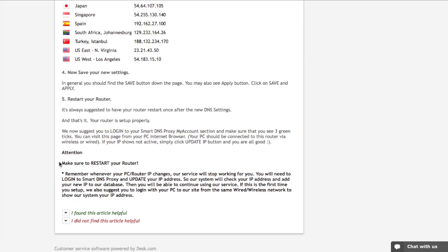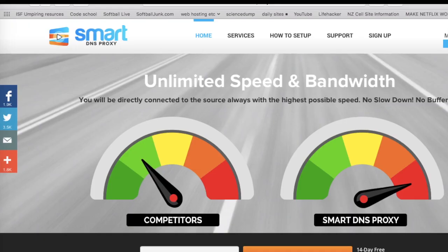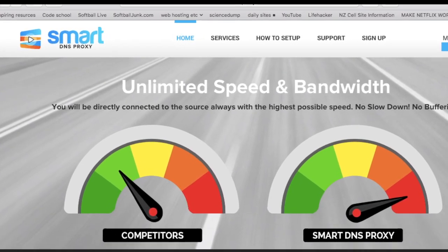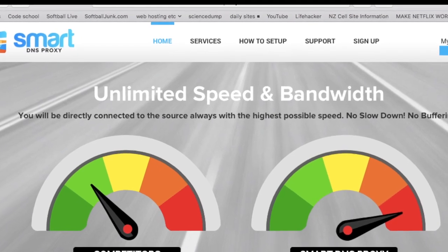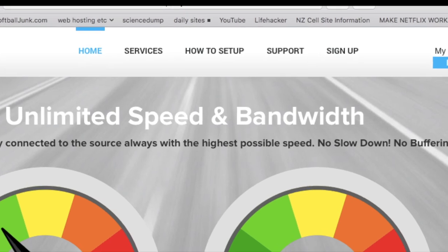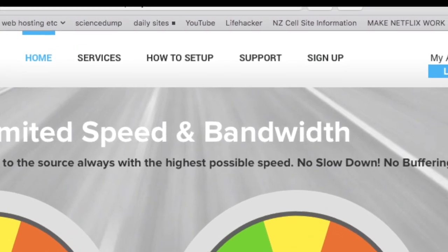And this bit here is super important. This bold, dark bit at the bottom, please read it. It makes sense. Because this service will start working whenever your IP address is changed, and that happens when your router is restarted or you lose power, or when your ISP issues you a new IP address, I think it's super smart to save the link to Smart DNS Proxy. I've named it Make Netflix Work to your favorites bar.